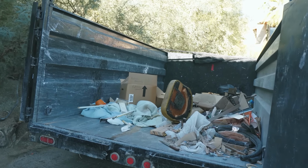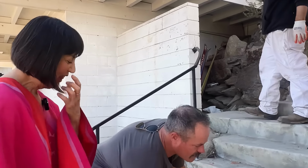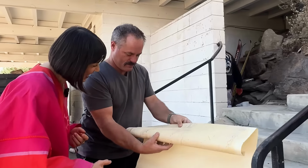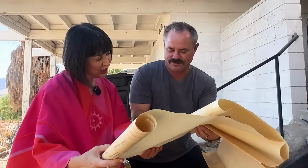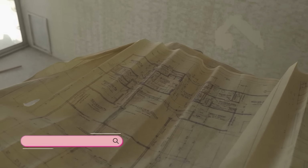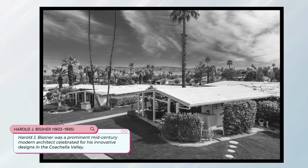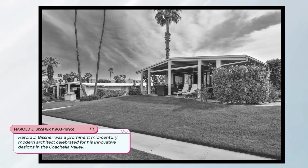No way. We've been looking for those. We've been looking through the house for these. The owner said they were in that closet, but... Go right to the place we're looking. Harold J. Bissner, architect. Robert L. Pitchford, associate. Cool. Oh my God, that's amazing. And Harold Bissner is absolutely on our list of starchitects. That is so cool. Okay, exciting find.